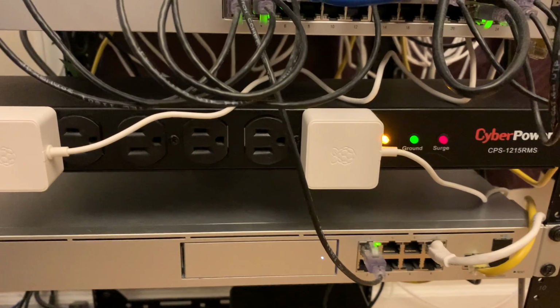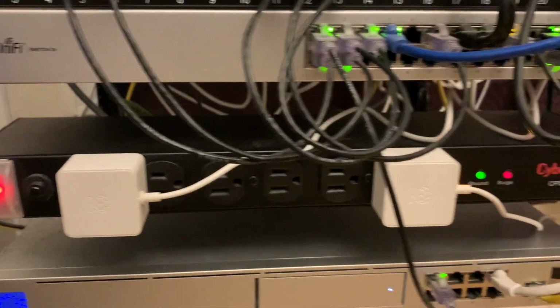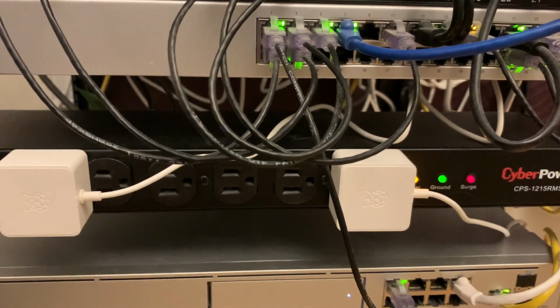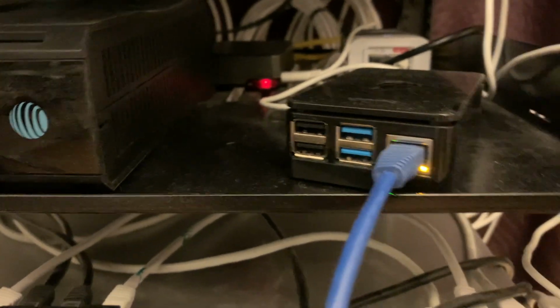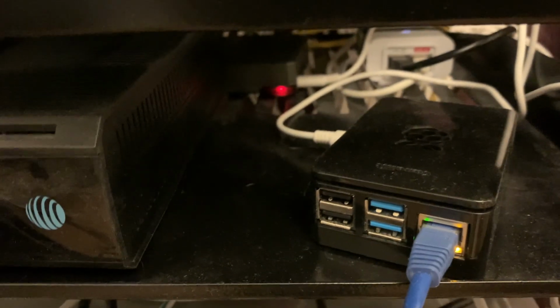You'll see a CyberPower here. This is just a power strip. The little white bricks are Raspberry Pi bricks. And this is just a patch panel. In here you'll see 2 Raspberry Pis, and that white brick in the back is a PoE injector for my Wi-Fi.